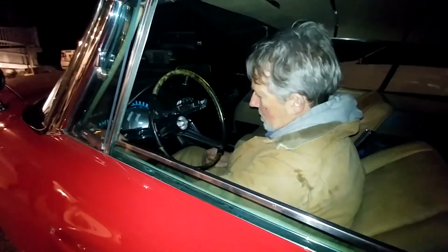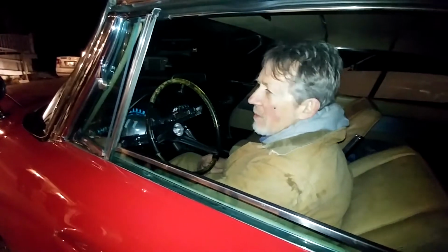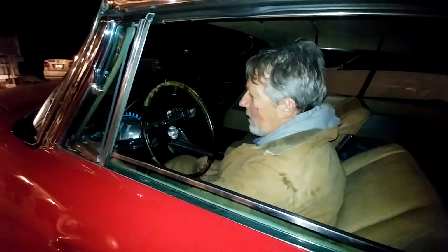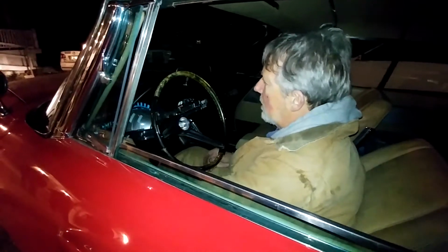Pedal's a little bit low, but it's not unsafe low. It's just low, and that's probably just an adjustment. Probably could stand to be adjusted up a little bit more, but they seem to be working okay, stopping okay, and the front brakes and back brakes both seem to be doing their job.